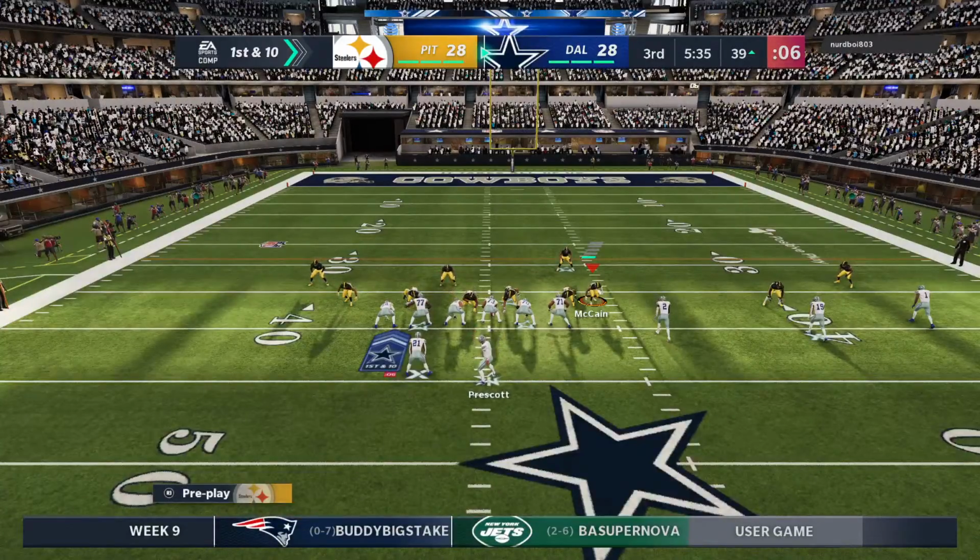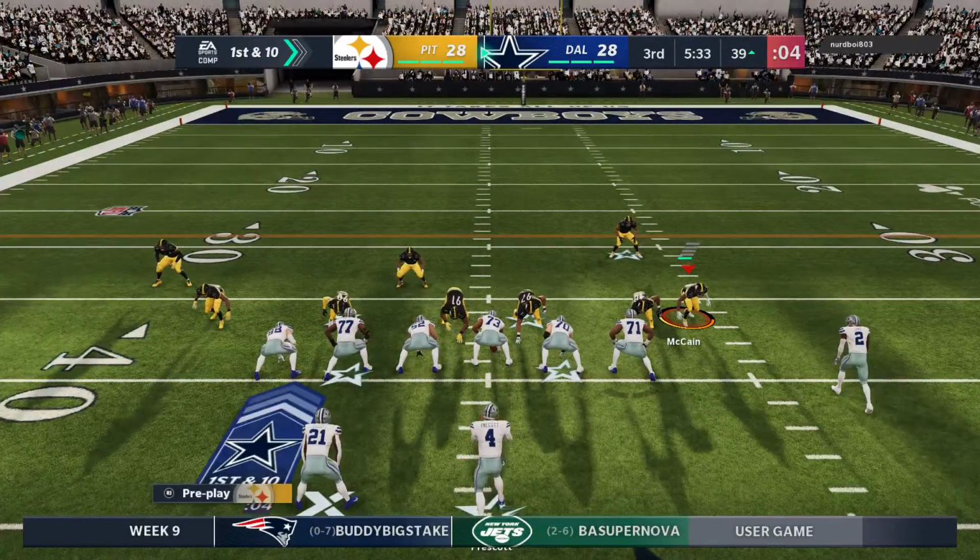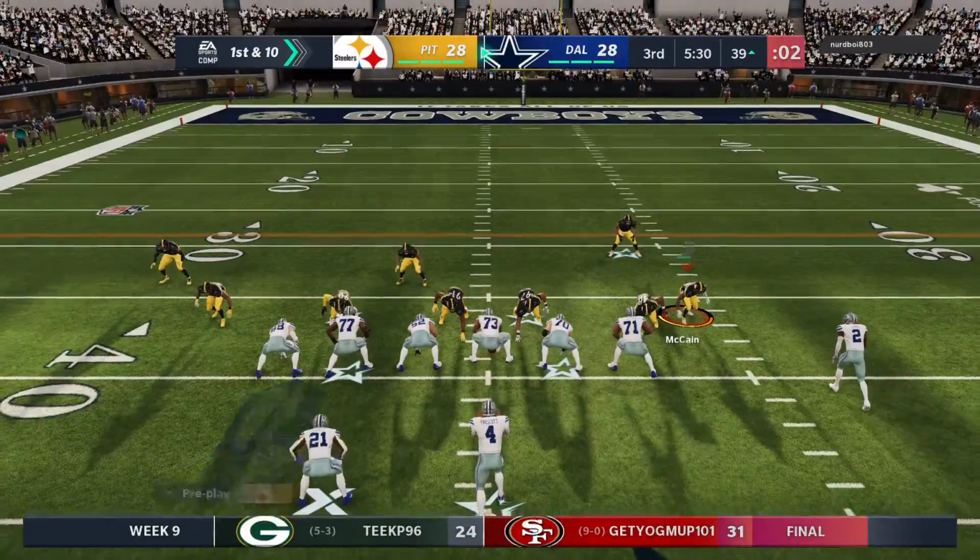Hey, 47. 55. Right there in the middle. 55. Get ready. Get ready. Get ready.